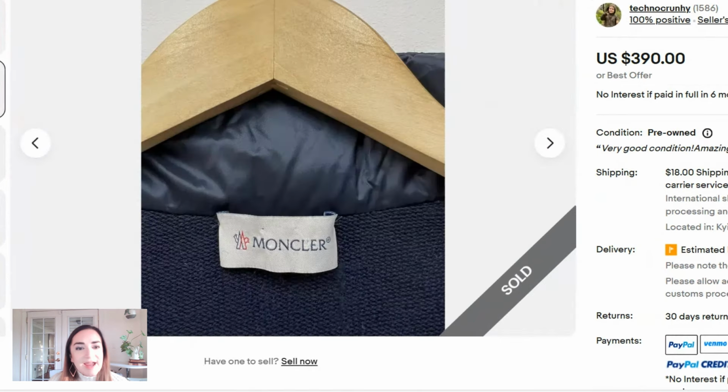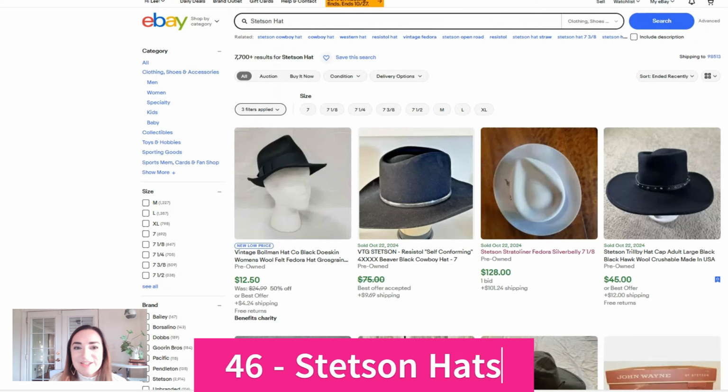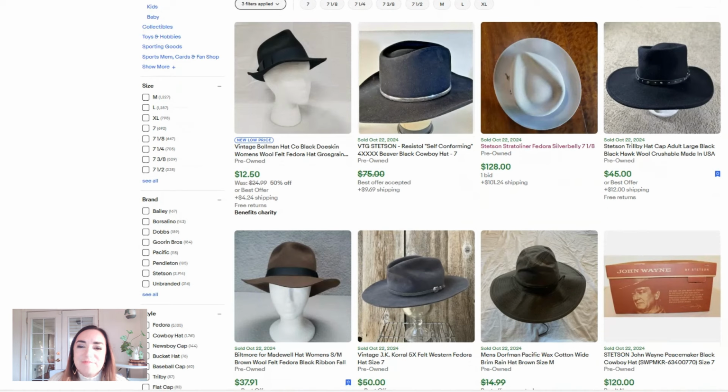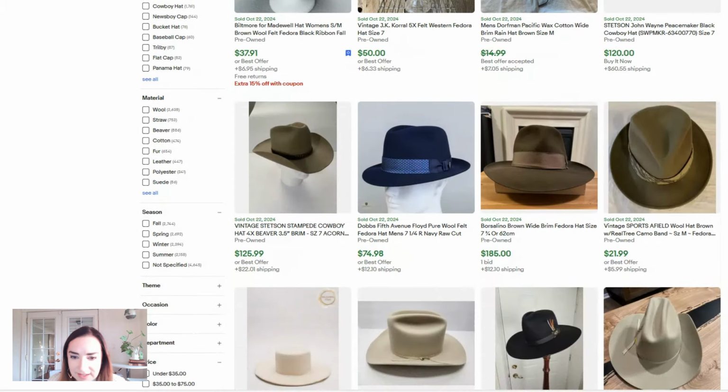And next I have Stetson hats. So again, another accessory more than clothes you wear, I guess. But these are worth picking up. This one sold for $128. We've got $50. We've got $125, $185. Actually, that looks like it came up. I'm not sure if that's a Stetson there.